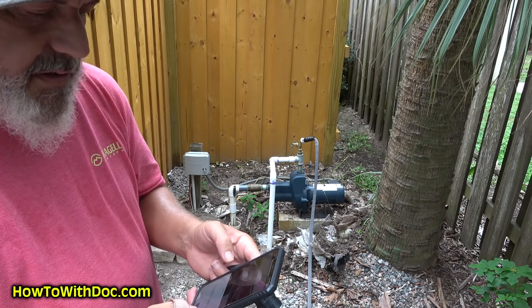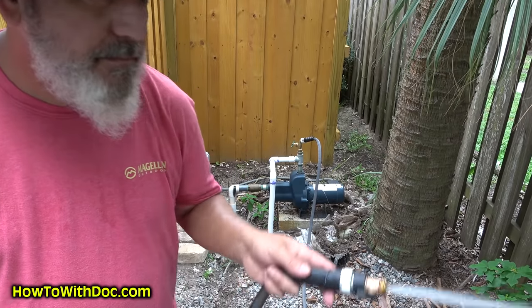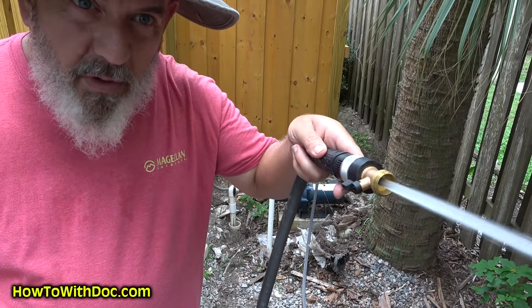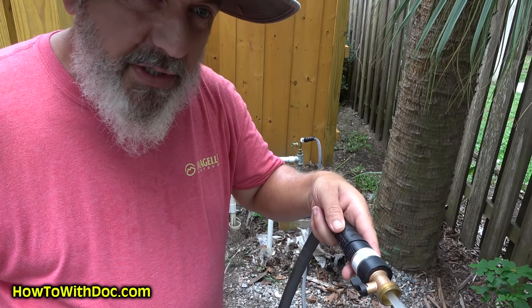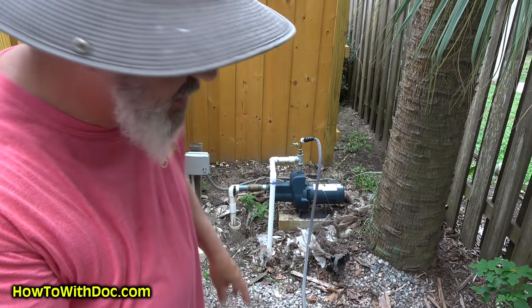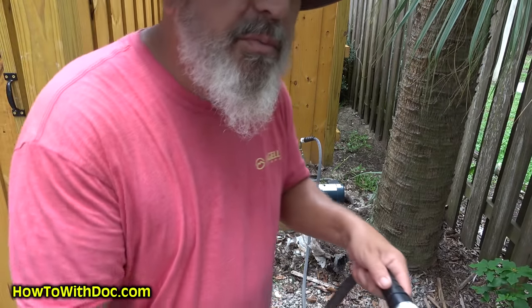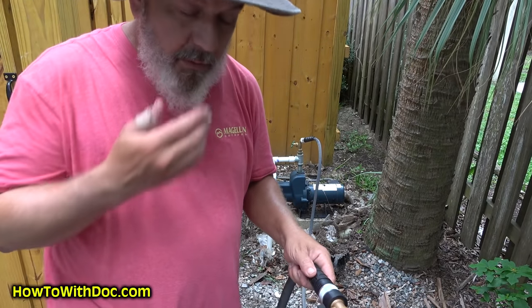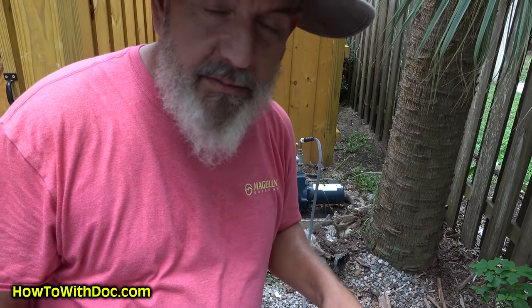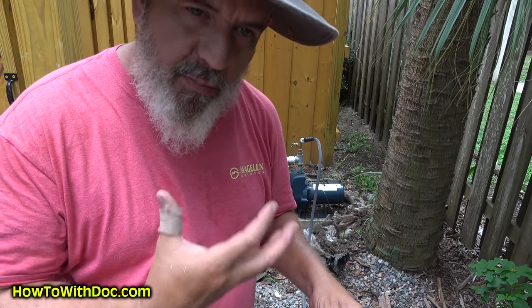So I'm gonna run it for 1 minute. It'll kick on. And I got water coming out. Now this is nice. You can do this little trick, like if you want to water your gardens, this is a shallow well pump. And it's pretty good pressure. So basically I'm gonna let this run for at least a full minute. You don't want to take the water that's sitting in there.